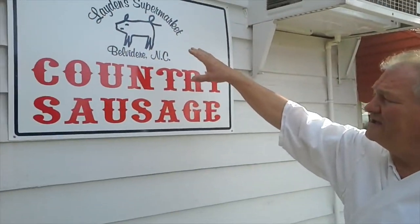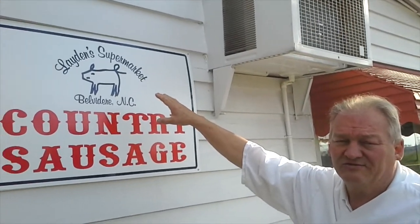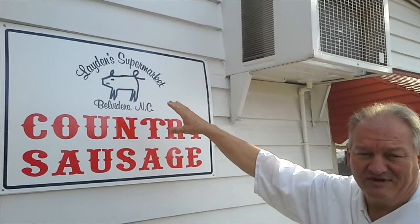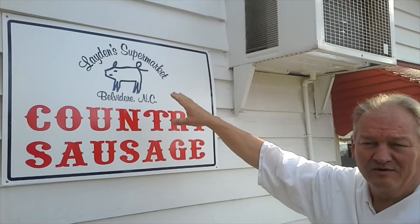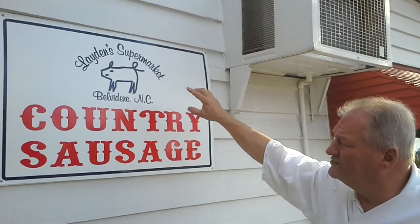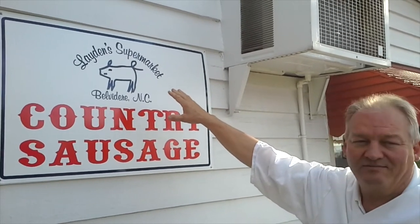And the logo became this for the store. Mm-hmm. We've done this about 2 years ago. And because that's the way my dad used to draw his pigs. When we were little children, he'd come out here and say, let me show you how to draw a pig. And he'd do that real quick version of a pig. Yeah. And so that became our logo.